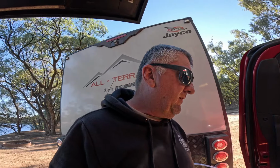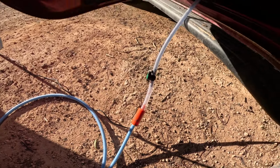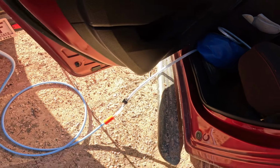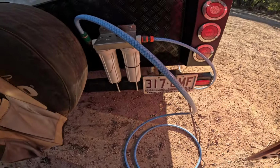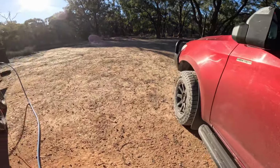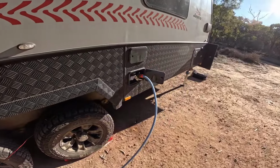So Julie just showed us, I should have filmed it at the start, I'll do it another time, but she showed you with the full bladder, the water bladder, because we're camping up there at the creek. So all I've done is I've got a little 12 volt pump, which runs to our filter. And then I have the other hose running from the filter, filling up the tank.